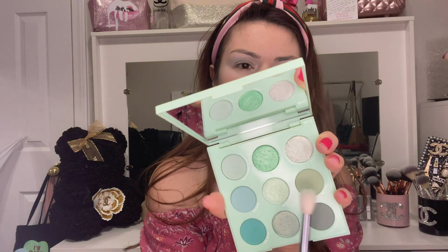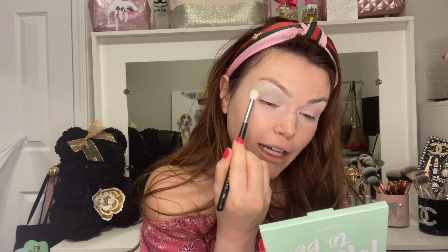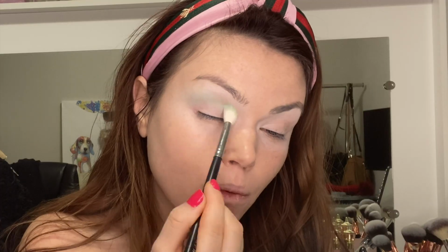Using that same brush, I'm going to go into this shade right here. It is called Dementhe, D-E-M-E-N-T-H-E. I have no idea what that's supposed to say, but I'm going to just dip my brush into there, tap off the excess, and kind of just put that right underneath where we just put that in the crease, just ever so lightly.